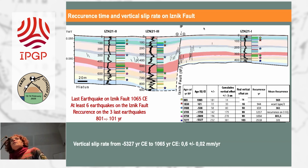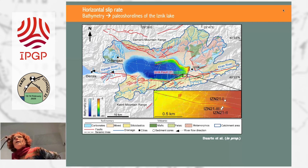And also we can have a vertical slip rate. So it's a very low vertical slip rate, but it's normal because it's supposed to be a strike-slip fault. So it's 0.6 millimeters per year. But we also have the chance in the Iznik Lake to have recognized, thanks to the bathymetry, some paleo shorelines. So you can see them on this map.